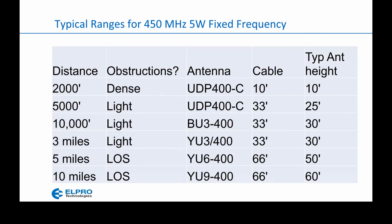Then lastly, we drop down to a 450 megahertz frequency band, and these are licensed radios. So in the 450 megahertz band, we have to contact the FCC and get a license to operate it, and they will give you a license for a certain geographic area. They'll usually give you up to 5 watts of transmit power. Because the frequency is lower and the power is higher, we can go a lot greater distances with these 450 megahertz radios. So it isn't until we get past 3 miles that we begin to require a line of sight for these radios.